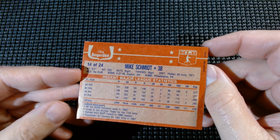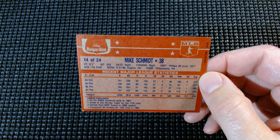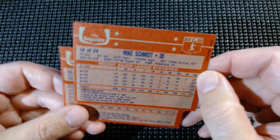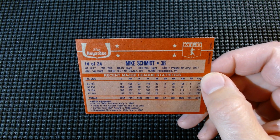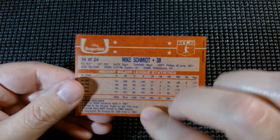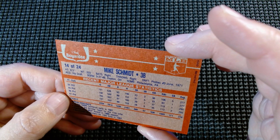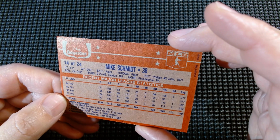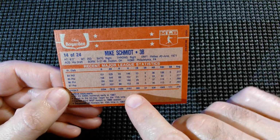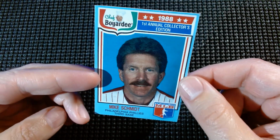The centering there is pretty bad on the left to right. But you know what I'm trying to say, I hope. But there you go, Mike Schmidt. By 88, he had 530 home runs already. 270 batting average, but look, he only had 2,001 hits, so swinging for the fences, folks. Not really anywhere near 3,000 hits.